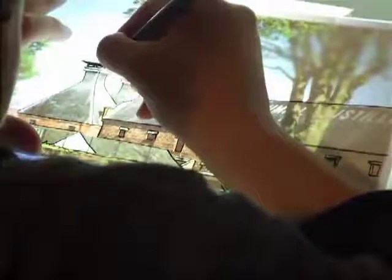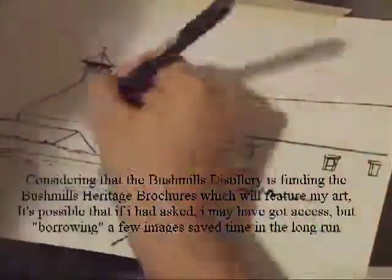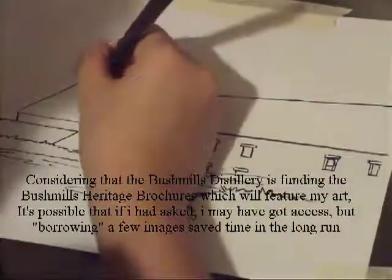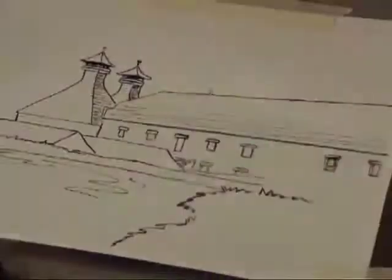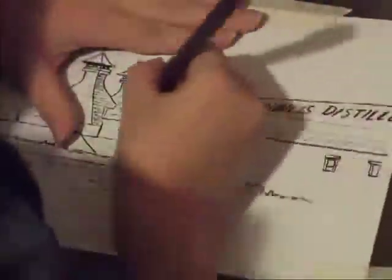And last but not least is the Bushmills Distillery. It's very difficult to actually get into the grounds if you're a regular person like myself, so I had to borrow a few pictures which I found elsewhere. It's not my own picture, but time was of the essence, and I needed to just get the image out there, and I think it's turned out pretty good.